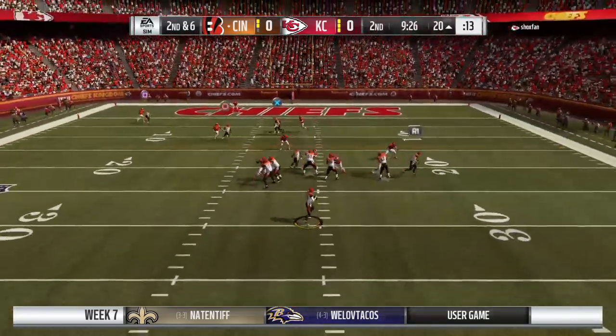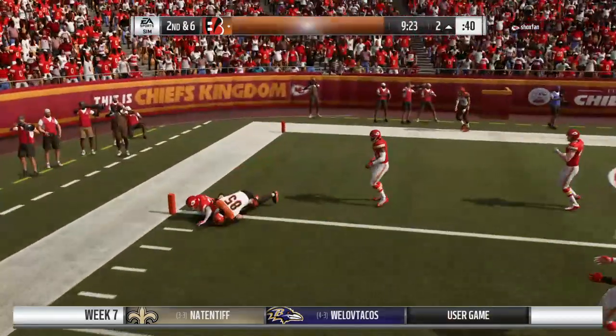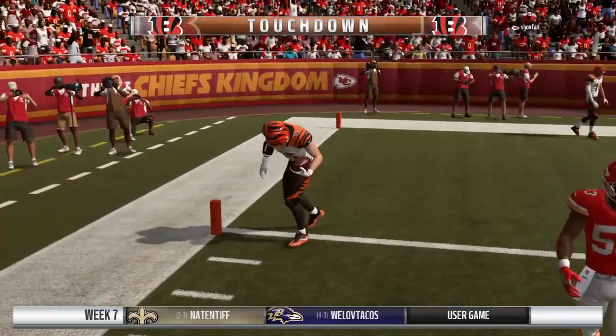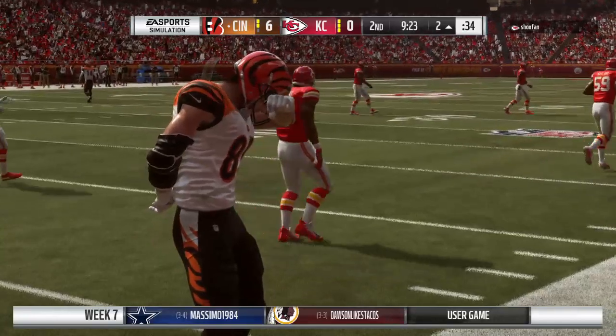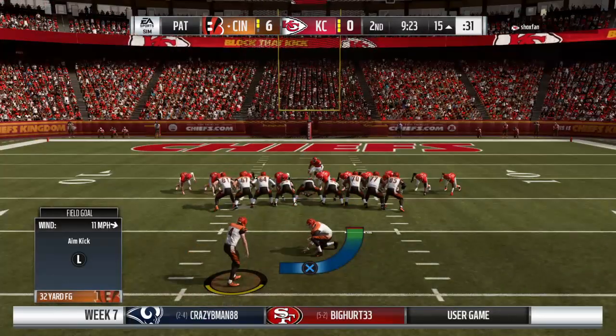Fakes the give to Bernard. Dalton. This is caught. And he'll take this into the end zone for a Bengal TD. Tyler Eifert, his first touchdown on the year. And the Bengals are in for 6.